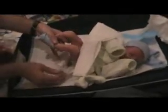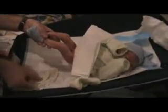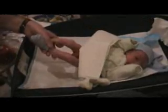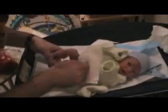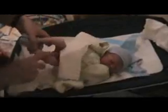And he's probably going to poop right while I have him down here. And then you roll this up and tape it closed. There you go. Okay, so he's got a little bit over here in his creases. You try to go for the cleanest spot.